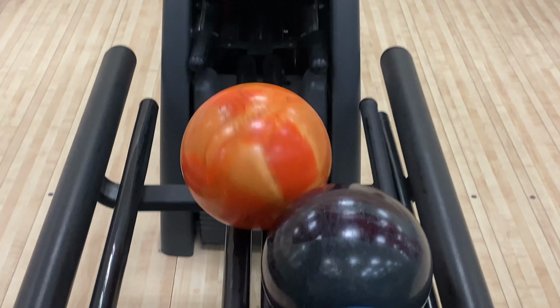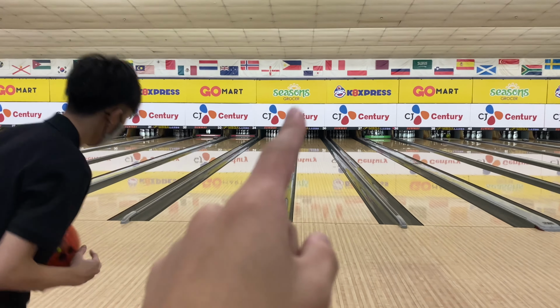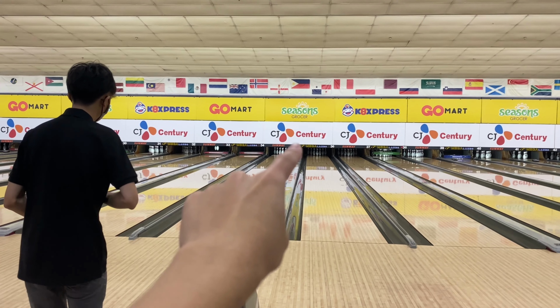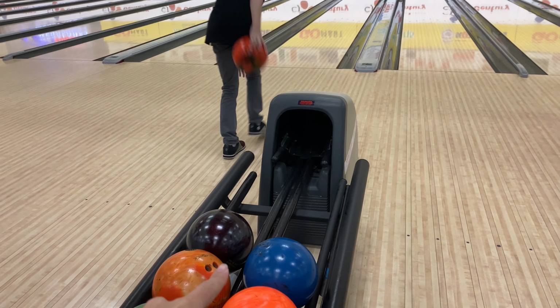I'd be wondering how the balls come back up here. Well, let me show you. Basically the machine, once you throw balls there, the machine will drop the balls and you'll come through this tunnel and come out like that ball just did.